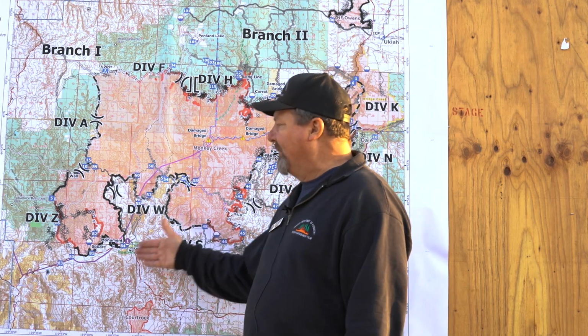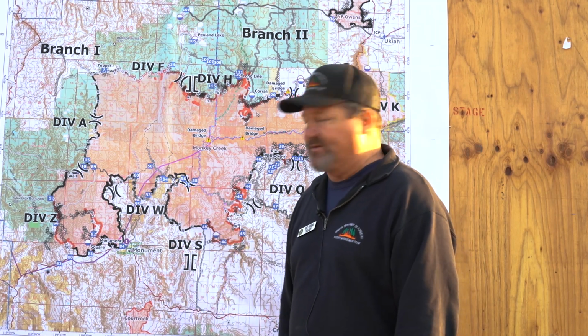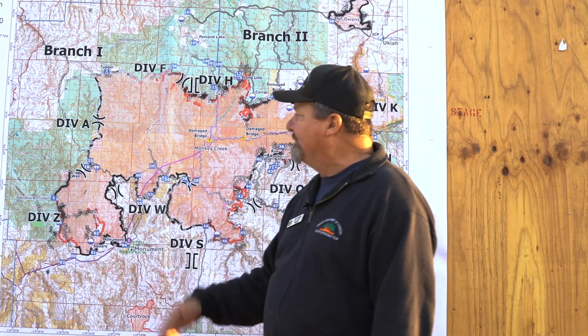But that area, like I said, we'll concentrate more people in that area just to gain more depth and try to catch that division up with where we're at with the rest of the divisions. And here in Alpha, some interior heat keeps popping up, but no real threat to the line. We'll continue to monitor that, patrol it, and capture anything that's close to the line and get it mopped up.